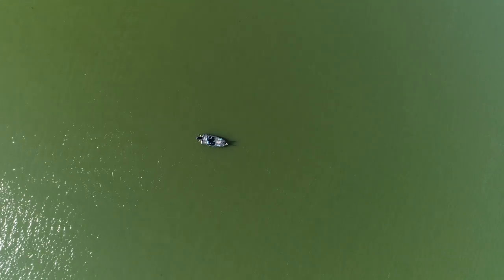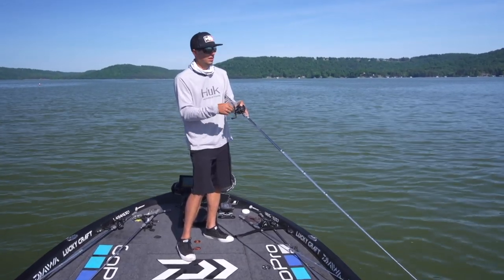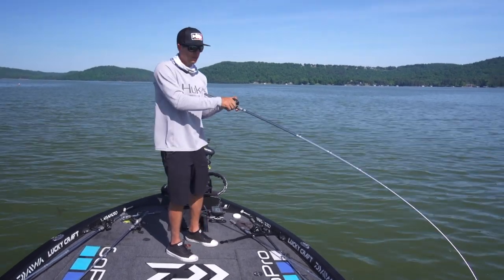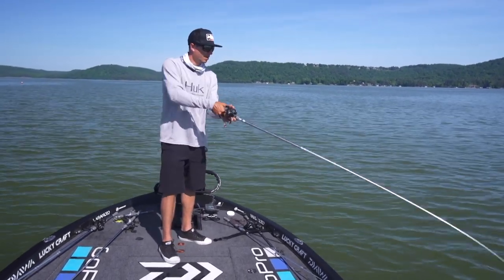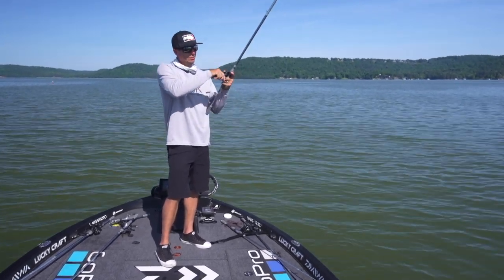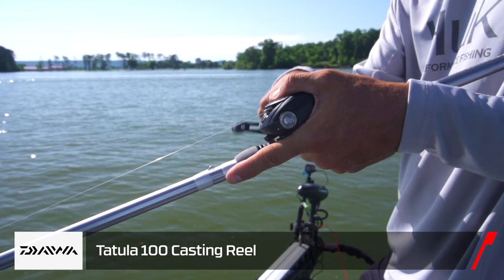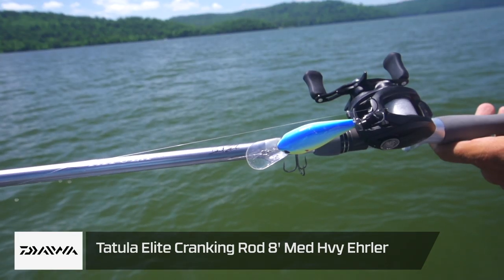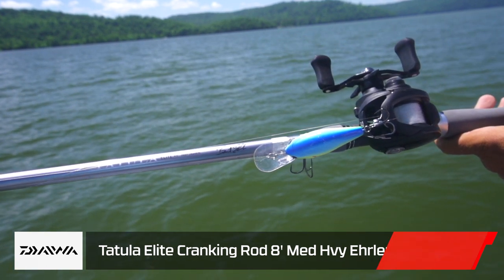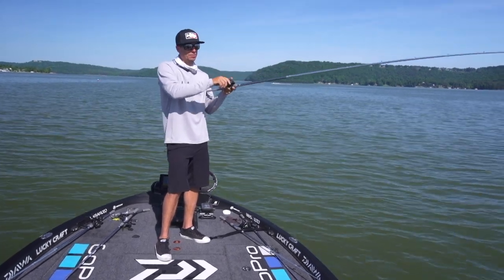So what I'll do is I'll pick up that worm in just a second. But one thing that I am doing that's a key is that if you can't hit that bottom, you have to have a deeper running crankbait to do it. Or like this with the Tatula 100 and an 8-foot cranking rod, the Tatula Elite Series cranking rod. I can cast that thing so far, and that is key for getting that bait down there deeper.